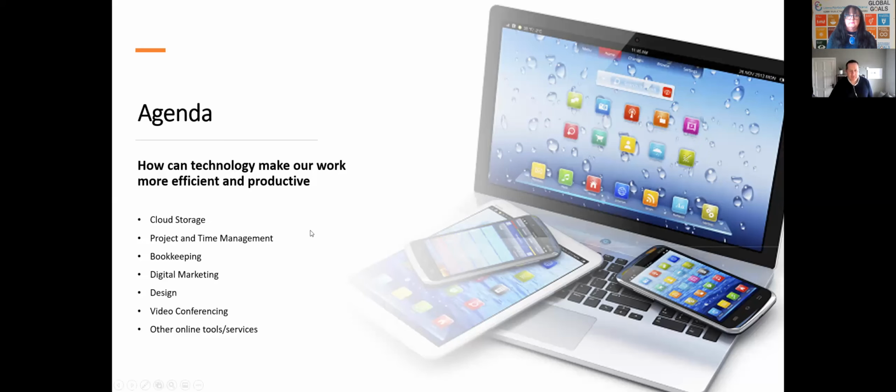Project and time management, we'll be covering the various different tools there. Again, the very simple tool I use is Excel, which we're all very familiar with. I use Excel because it's easier to have everything in one location, but there are time management apps and tools that we also have used, are using, have used. So I'll go through those with you as well.